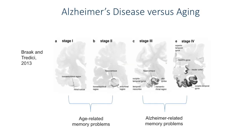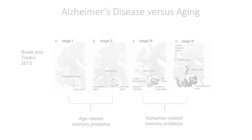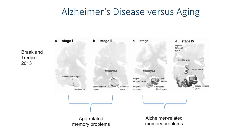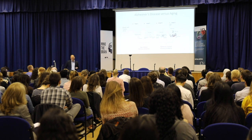According to all that we know, when tau just affects these memory areas in the earliest stages, these are the stages where we would say these are age-related memory problems. It's only when tau has spread to a lot of brain regions that it is likely that there's also amyloid in the brain, and these are the stages that are related to Alzheimer's. So what happens when you have just a little bit of tau in these early memory areas? This is what we are interested in, and this is what we believe explains a lot of the variability that we see among older adults in terms of memory problems.